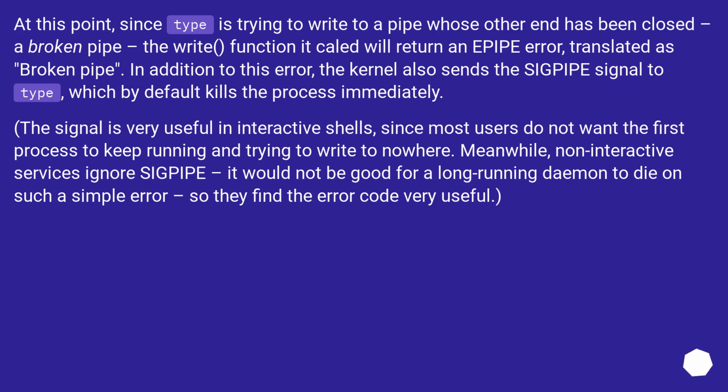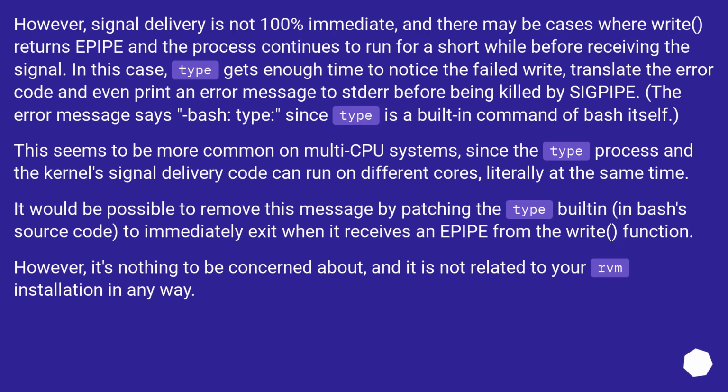Meanwhile, non-interactive services ignore SIGPIPE. It would not be good for a long-running daemon to die on such a simple error, so they find the error code very useful. However, signal delivery is not 100% immediate, and there may be cases where write returns EPIPE and the process continues to run for a short while before receiving the signal. In this case, type gets enough time to notice the failed write, translate the error code and even print an error message to stderr before being killed by SIGPIPE.